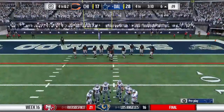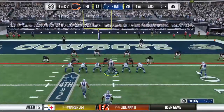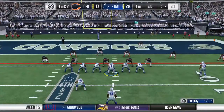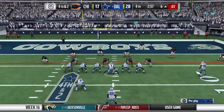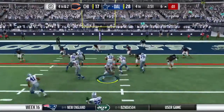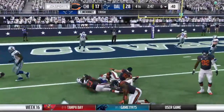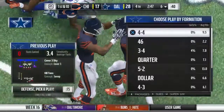The offense staying out. They're going to go on 4th and 2. Come on, let's go. The play clock's running down. Now they'll run it on the toss. They'll get neither the touchdown nor the first down. And the Bears will get the football back.